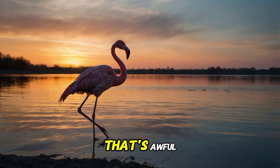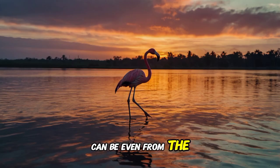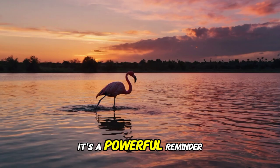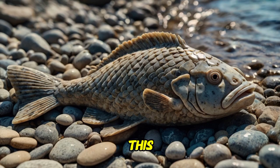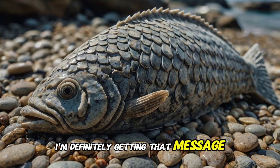Oh, wow. That's awful. It really highlights how unforgiving this environment can be. Even from the air, it's dangerous. Our source calls it a wake-up call, and I think they're right. It's a powerful reminder that we need to respect the power of nature, especially in a place like this. It's not just a pretty pink lake, it's a force to be reckoned with. I'm definitely getting that message.